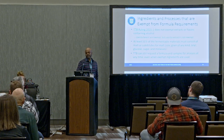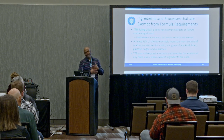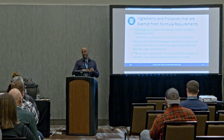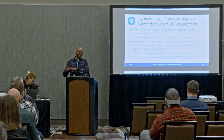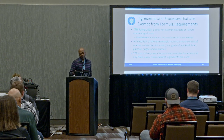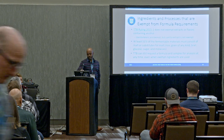Okay. So ingredients and processes that are exempt from formula requirements under 2015-1: again, vanilla beans are exempt, but vanilla extract is not. So anytime you use an extract or a syrup or something to that effect, if you use raspberry, but you decide you want to use some raspberry syrup or raspberry extract, that would kick in the formula requirement, even though raspberry itself is actually exempt from formula submittal. But if you start using extractions and syrups, it'll kick in the formula requirement. Also, 51% of the fermentable materials must consist of malt or substitutes when using these products as well.